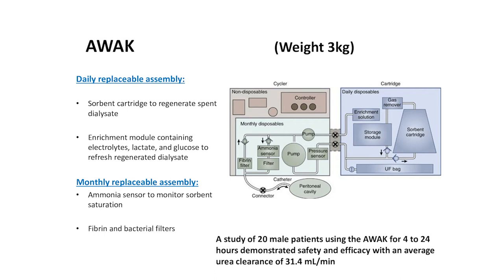The first study was done on 20 male patients using this technology. It ran for 4 to 24 hours, and it showed safety and efficacy, and the urea clearance was 31. Because this machine runs around the clock, you can still get decent clearance from this AWAK technology, and the weight is only 3 kilos. So you can imagine a patient can wear this as a jacket and walk with it.